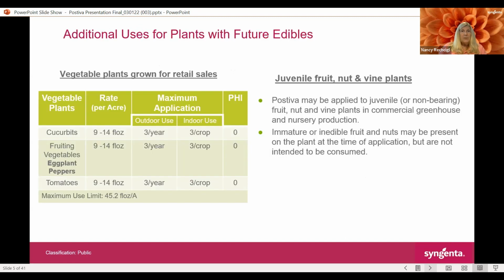So you are allowed to use it on certain vegetables, and this is just a snapshot. It has the cucurbit group, of course, which includes the melons and the pickles and cucumbers and such, fruiting vegetables like eggplant, peppers, and of course, tomatoes.